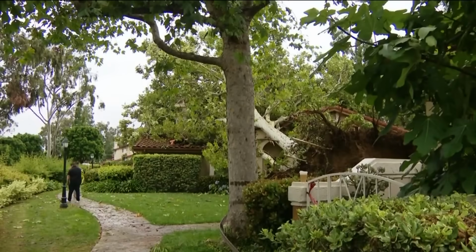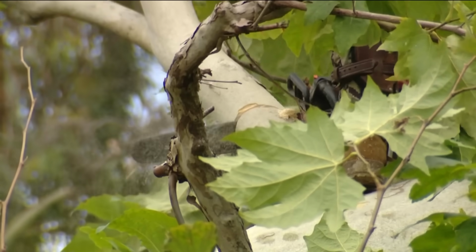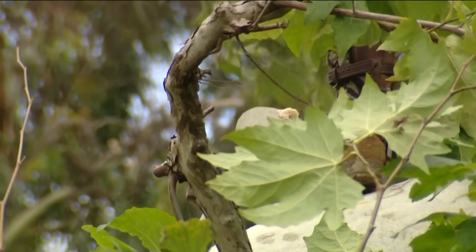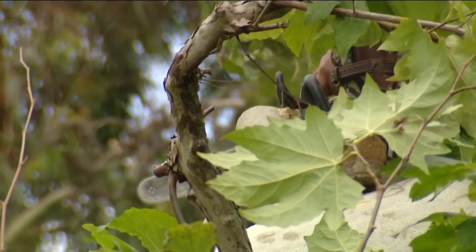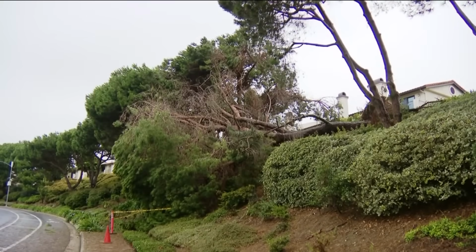Right now we're waiting on the structural engineer to arrive to be able to assess the integrity of the building and to try and determine the level of damage. Now, I'm told a city engineer did come out this morning. The property manager says once the tree is removed, they'll have a better idea of just how bad the damage is.